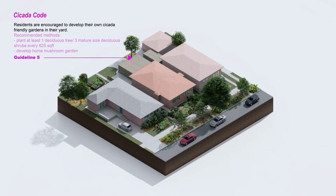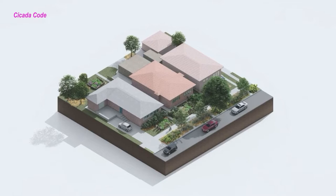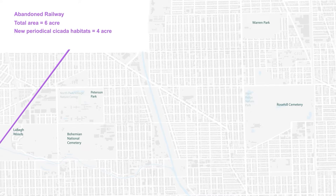Recommended methods include planting deciduous trees and shrubs and developing home mushroom gardens. The community should host events and volunteer activities to assist in cicada dispersal. The abandoned railway crossing the east edge of the project can potentially turn into a perfect linear nature center.